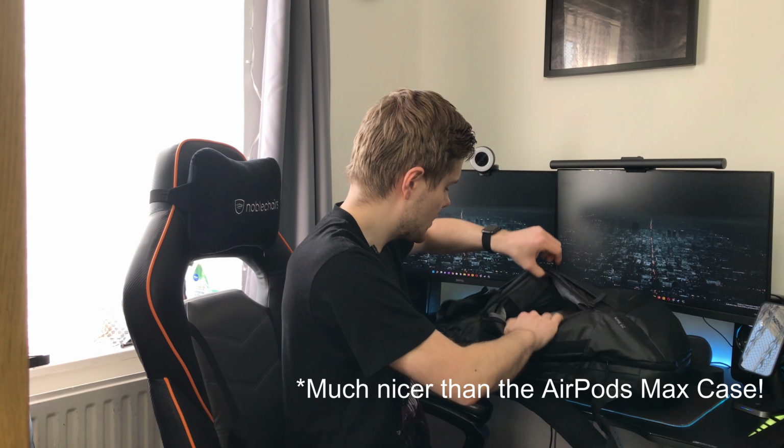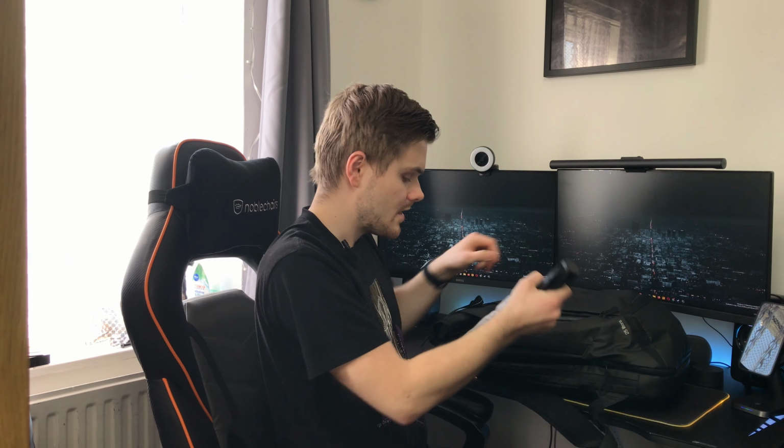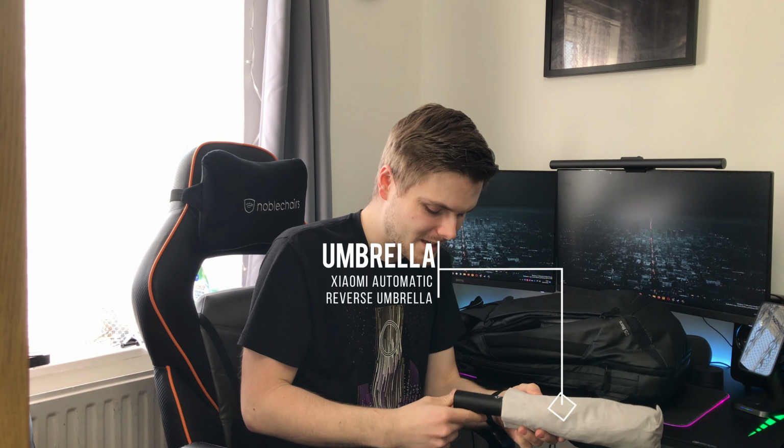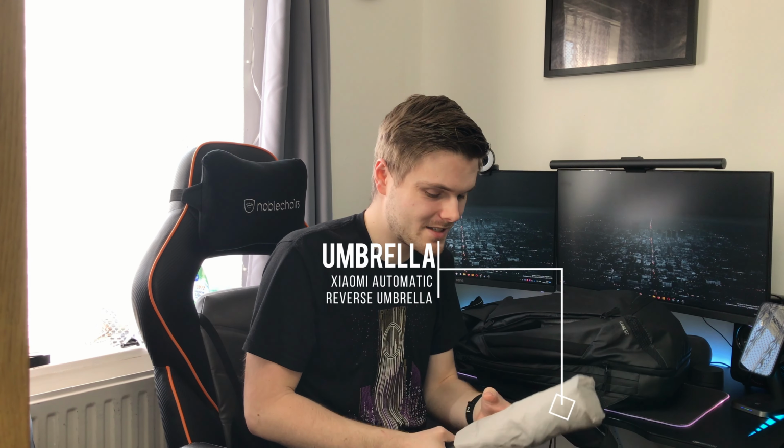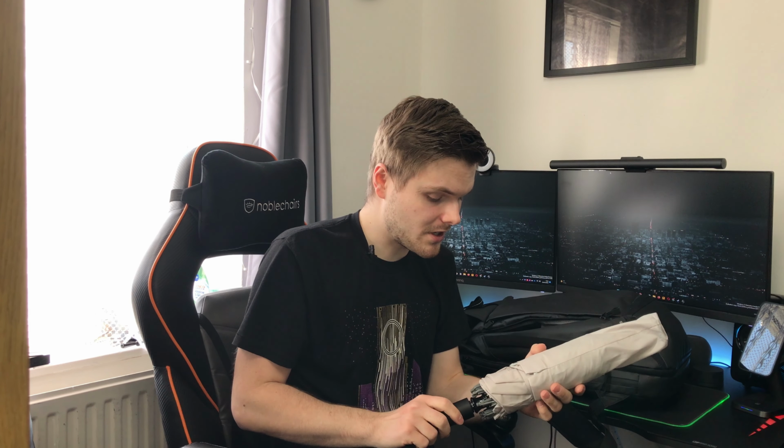Back to the side. So yeah, the next thing is my umbrella. This is, funny enough, a Xiaomi umbrella. I thought I saw it on AliExpress. I was looking for a new umbrella because the wind decided to destroy mine. But yeah, I must admit, I thought it was going to be a lot darker than this. I wanted a darkish grey one because it looked pretty awesome in the pictures. But this is the one that they sent. It's alright. Definitely good for the weather.